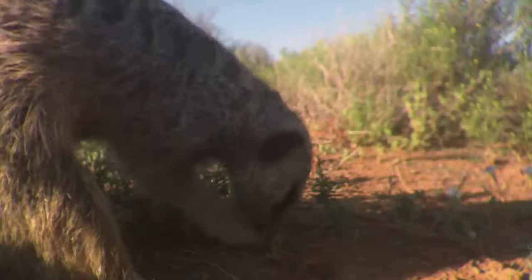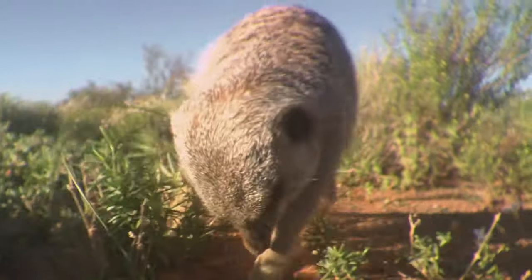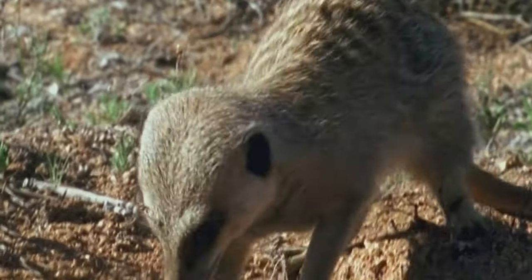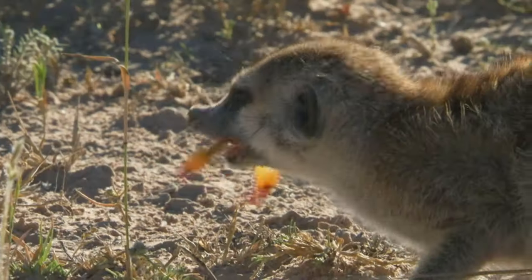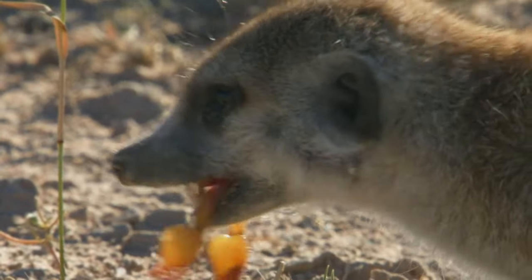Their sensitive olfactory equipment can even discern between favorites, familiar foods, and ones they're not familiar with. Victory! This soldier has flushed out a scorpion. The meerkat is immune to its venom, so he can eat it without a second thought.